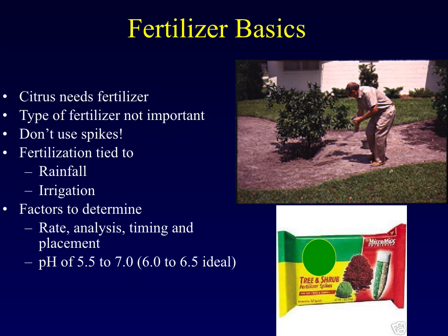Citrus ideally likes to be somewhere between 6 and 6.5 on the pH scale, but a 5.5 to even a 7, they can tolerate pretty well. One thing I would advise you to do is stay away from the tree and shrub fertilizer spikes. Remember, we have sugar sands. If these things do release nutrients, it's going to go straight down. It's not going to enter into the root system whatsoever, and you're going to starve your trees. So please avoid those.